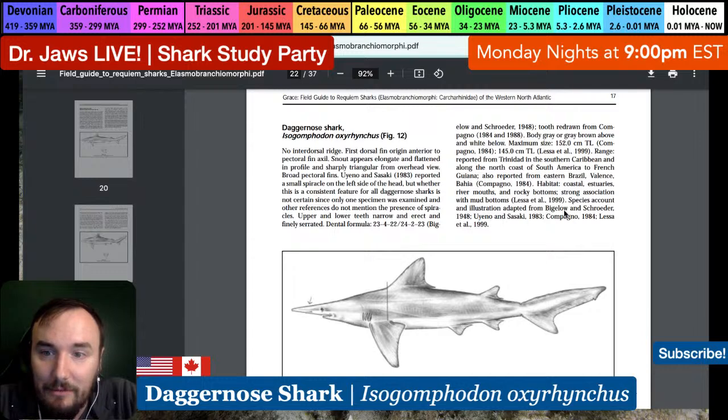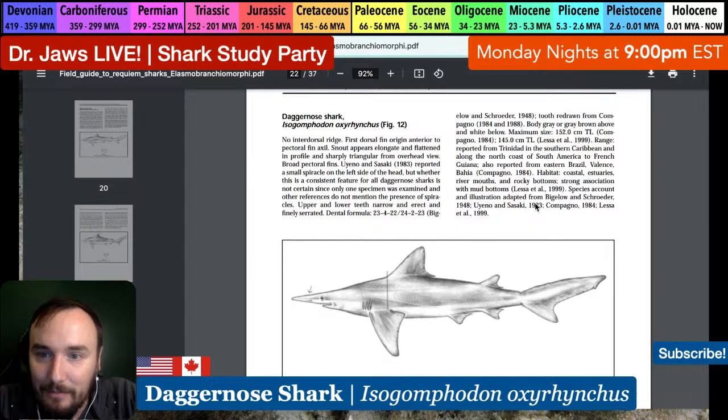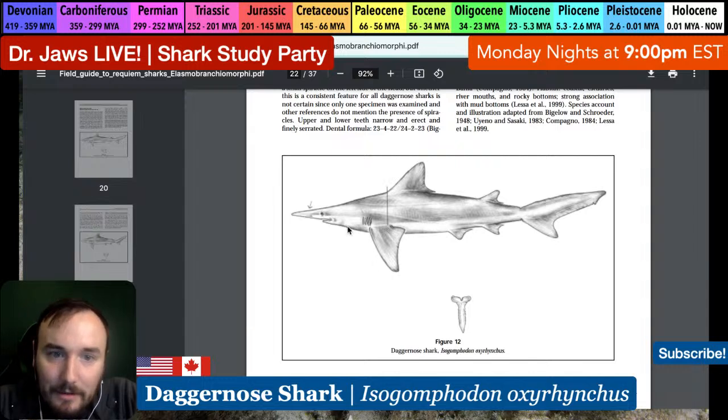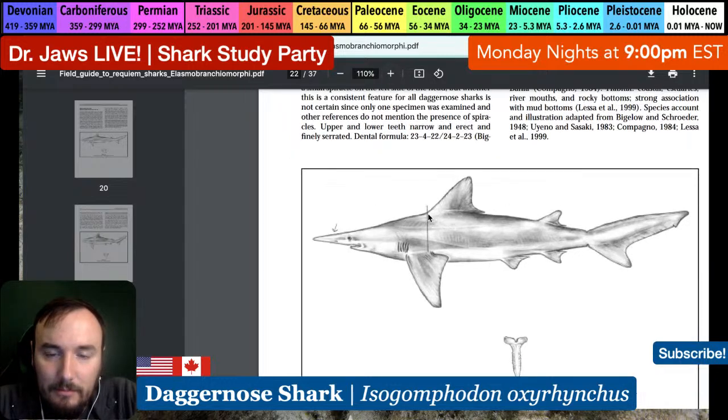Species account illustration adapted from Bigelow and Schroeder, famous mid-20th century ichthyologists. So I love Bigelow and Schroeder. There's a lot of big names here, including Compagno, famous late 20th century superstar. Very cool. So, great illustration of this species. You can see this vertical line right here is just showing that the first dorsal fin origin is right above the pectoral fin insertion. For daggernose sharks, that's not really a big deal because it has such a unique feature in the dagger nose that you can easily identify it.